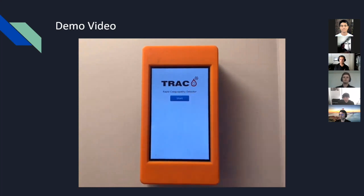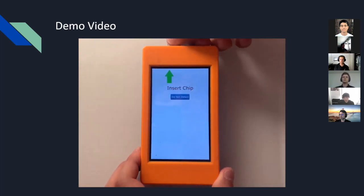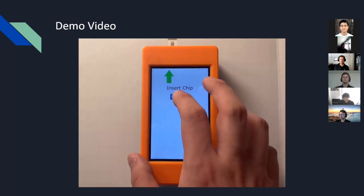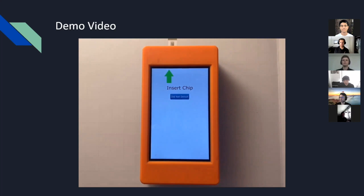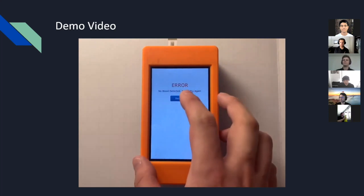So pressing start as usual, you'll enter the temperature control stream where we'll quickly converge back to the target temperature. And now the user will insert the chip incorrectly with no fluid inserted. And as you can see, the device will not detect it and the user will be prompted to an error screen.